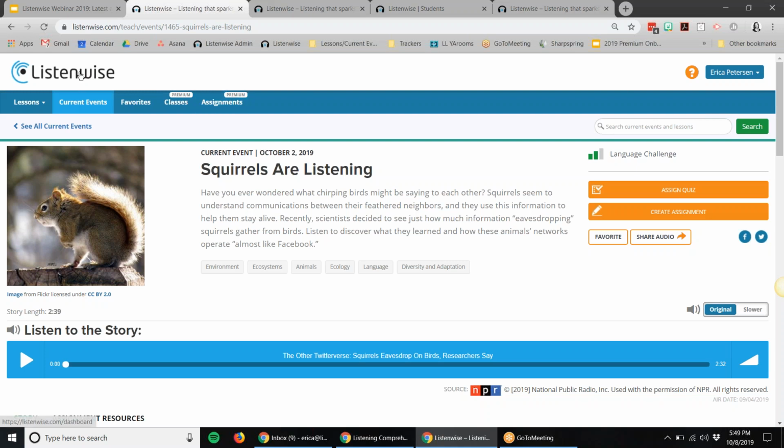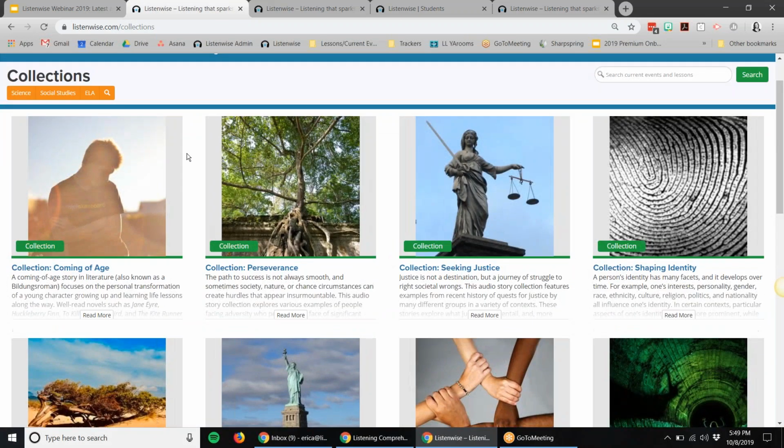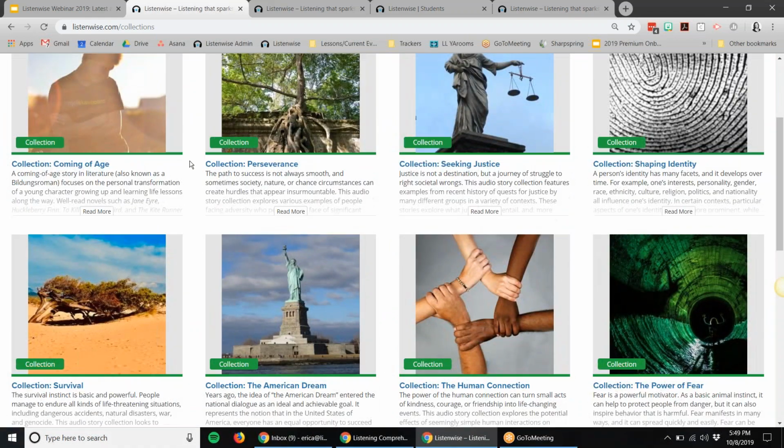And let's see, let's talk about collections now. So you'll now find it in the menu here. So if we click on collections, you will see we have our collections here. Again, we're just starting with 8. We're gonna add more as we go along. Range of topics, more ELA themes here.